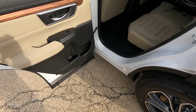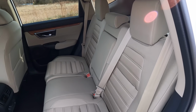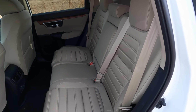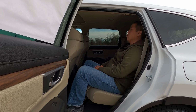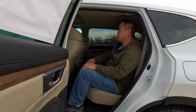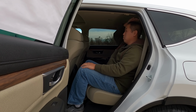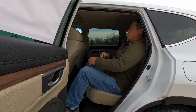Also not a problem. So moving to the second row, inside this EX, all the seats, everything is covered in cloth, not leather. If you want leather, you have to go up to the EX-L or the Touring trim, but you know, the cloth actually feels really good. I don't mind it at all. So if you look at me, I'm 5'10", and I have about 6 inches of legroom left behind my driving position. That is enormous considering this is a compact SUV. And about the same with headroom too. There was plenty of headroom.